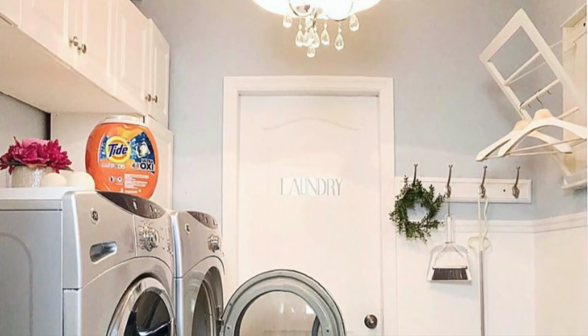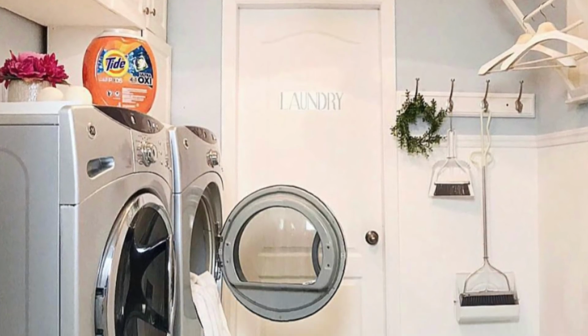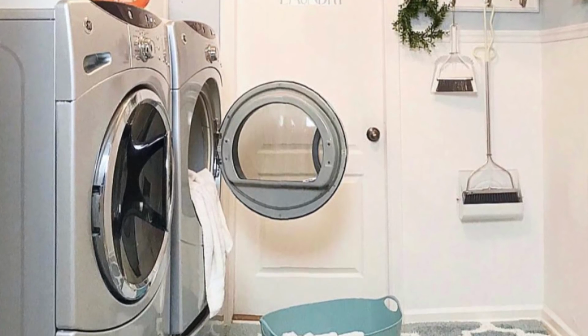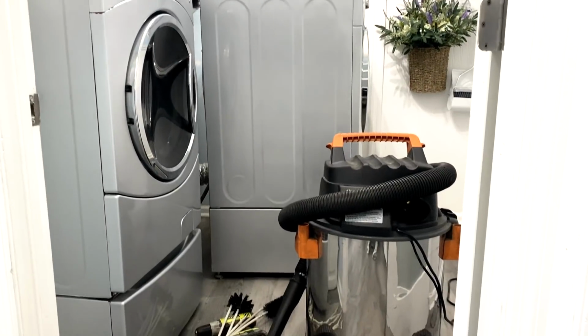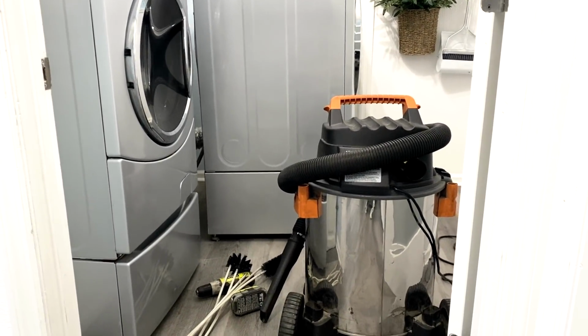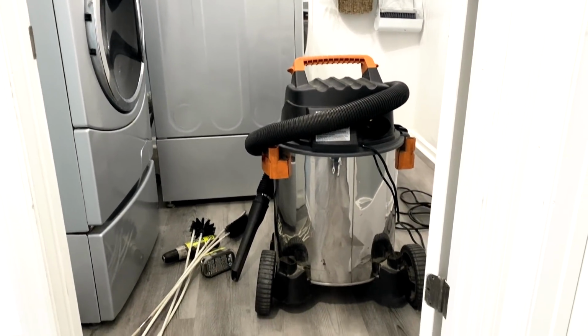I also sprayed around the pipes near the washer and dryer. Anywhere where there's a water source, I sprayed underneath it, behind it. While you're at it, clean your dryer vent. I'm giving the Hubster a break from cleaning the dryer vent this year and decided to hire a service. And this is what he found.